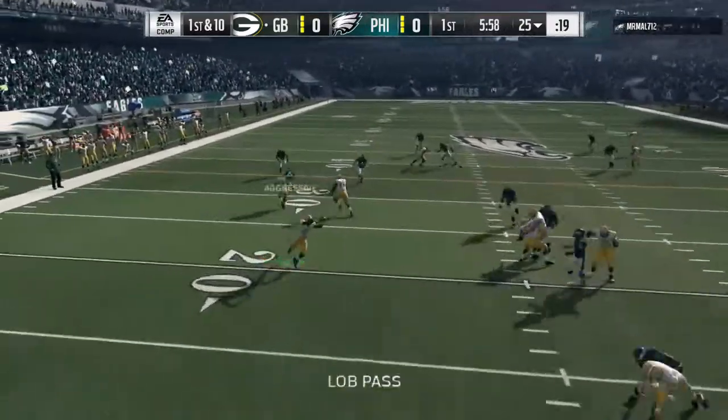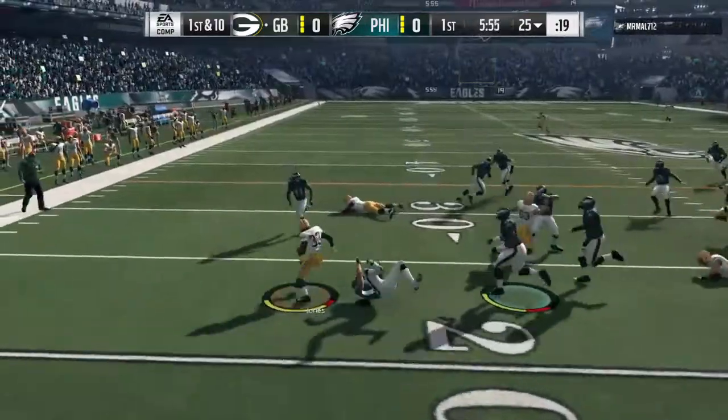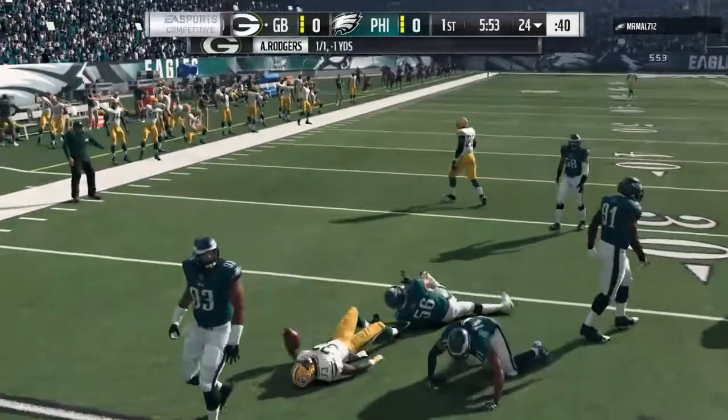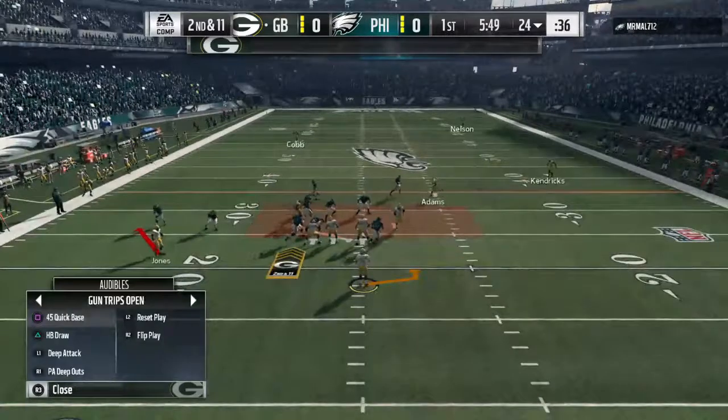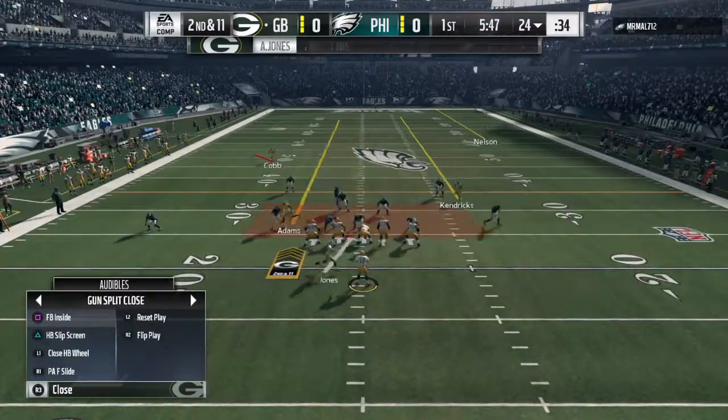Now on first down. He's going to leave this for his running back. It's complete. And he will lose yardage and be backed up to the 24. That's going to go as a loss of a yard, and it'll be second down.